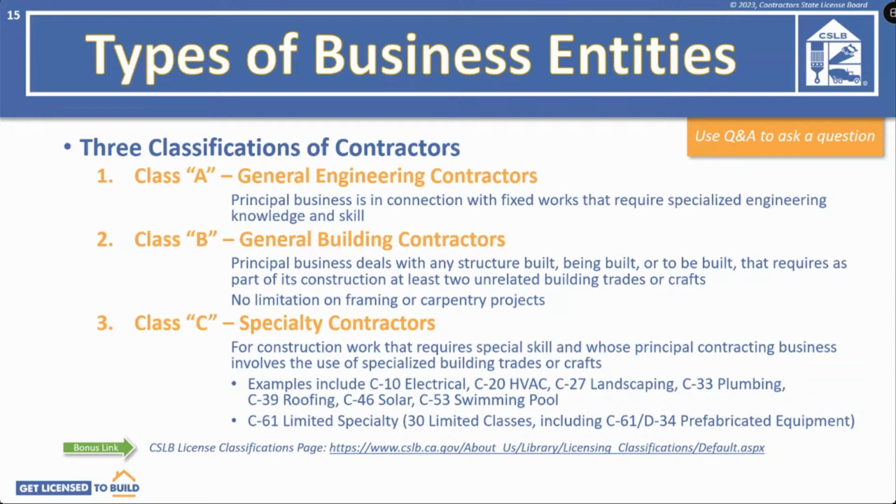Examples from this class include C10, electrical contractors. C20, HVAC contractors. C27, landscaping contractors. C36, plumbing. C39, roofing. C46, solar contractors, and C53, swimming pool contractors, just to name a few.